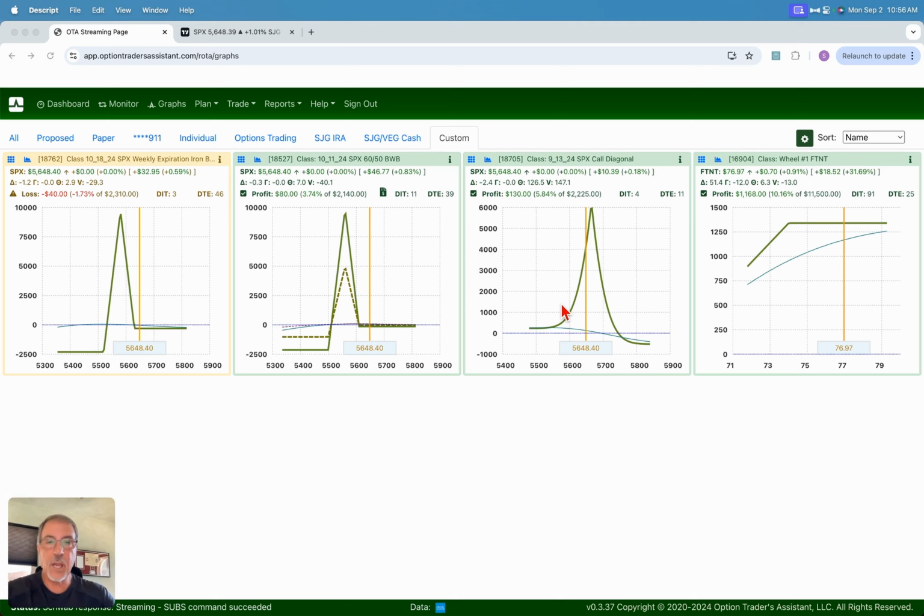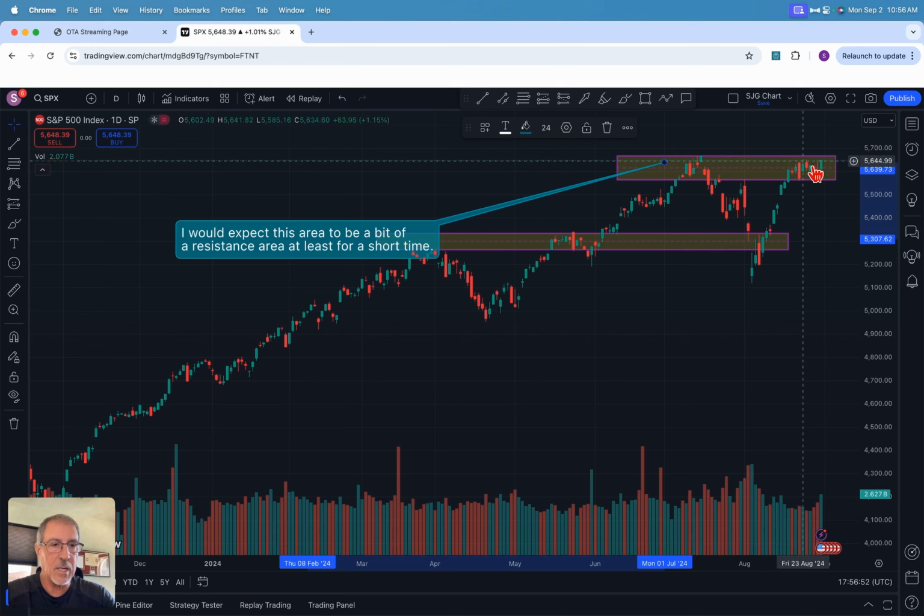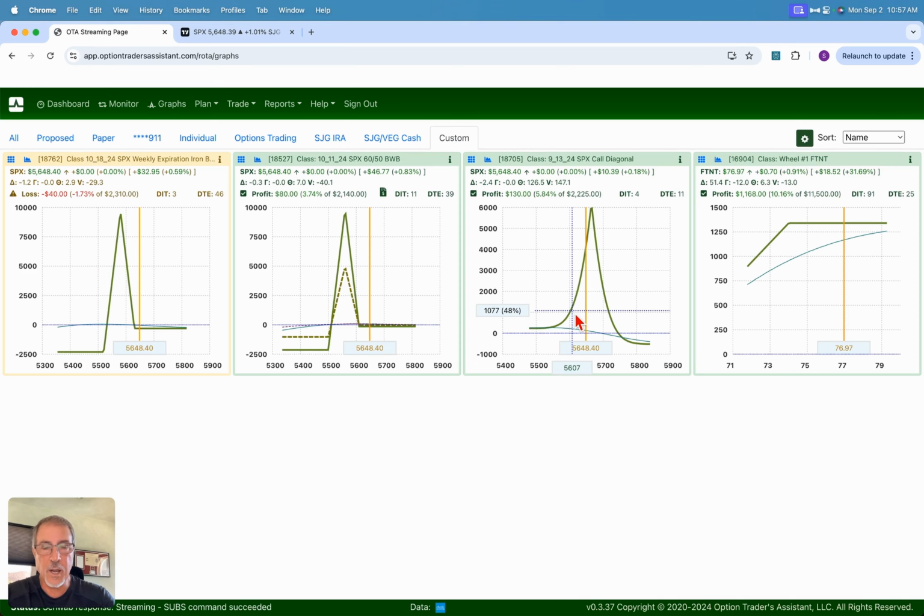The diagonal trade was designed to take advantage of the fact that our market is right back at all-time highs. Now, it may very well punch through this next week. If it does, then that particular trade is going to need some adjusting. But in the ideal world, what I'm looking for is a little bit of a stall, a little bit of a pullback, maybe another day of decay, in which case I'll close this trade out in that probably 8 to 10% profit range. And that's after about 4 days in the trade.